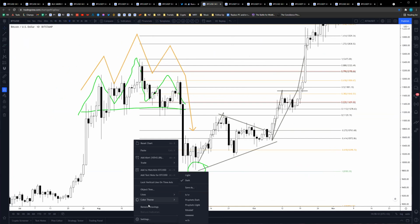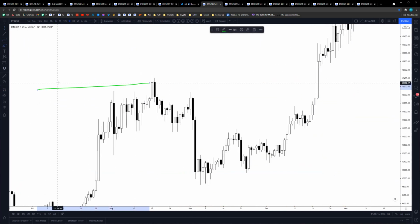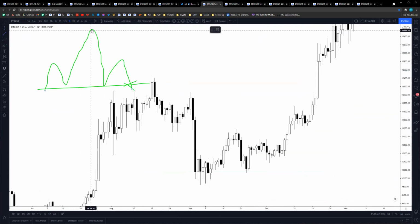So what that is, when you trade a head and shoulder pattern, when you lose that neckline, it's usually the distance of the head from that trend break is where you usually look to take profit, right? And that's what played out here.